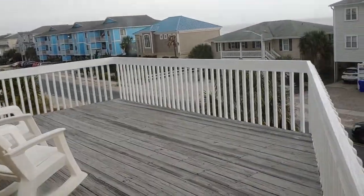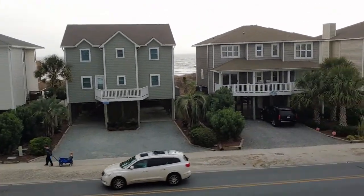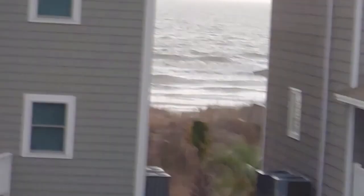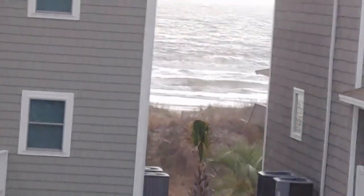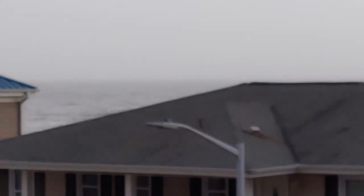You would be able to enjoy the ocean view from here. Again, you can see the ocean. It is right there. You can see it over top of that house over there if you want to. Yeah. There. I can see right between those two houses. There's the ocean. That's how close we are. So, there's this room.